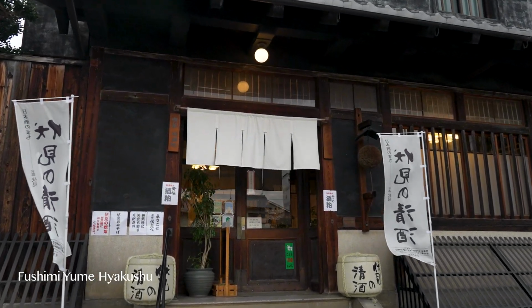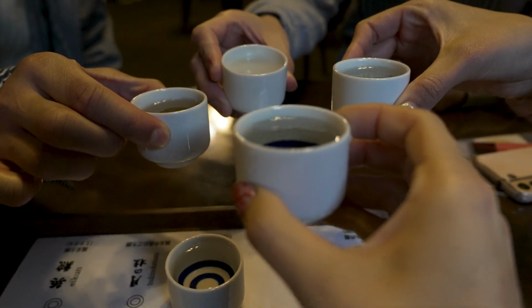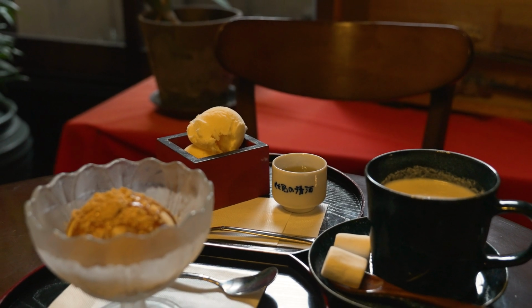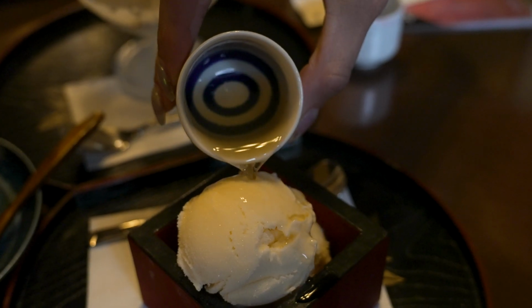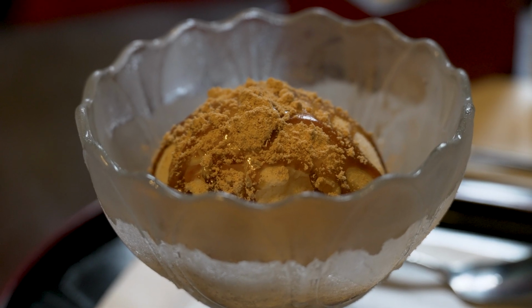After lunch, we headed back towards Kyoto City to Fushimi Yume Hyakushu, a unique sake bar and cafe. We got a sake tasting set, amazake ole, sake over ice cream, and ice cream topped with kinako, soybean powder, and kuromitsu, a syrup similar to molasses. If you try it. It's strong, right? Yeah, that's pretty strong.